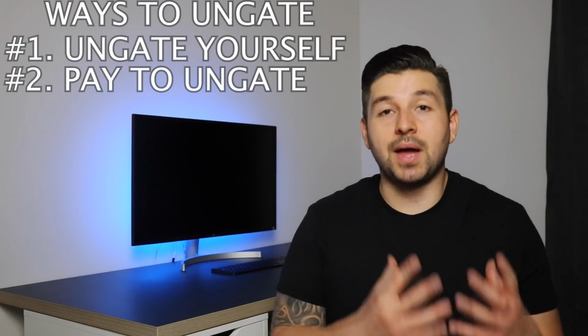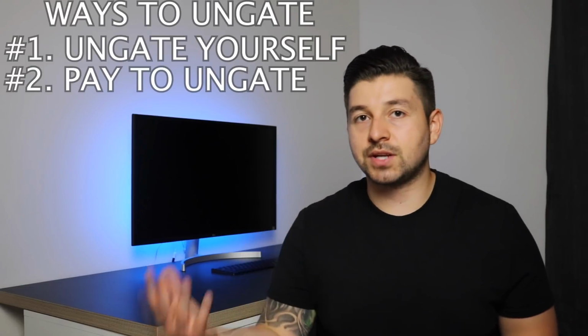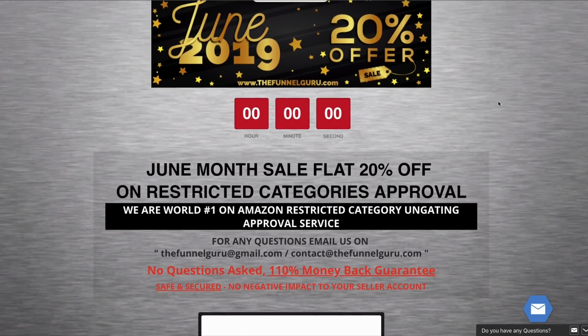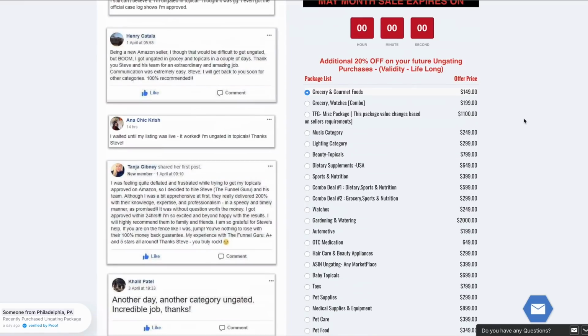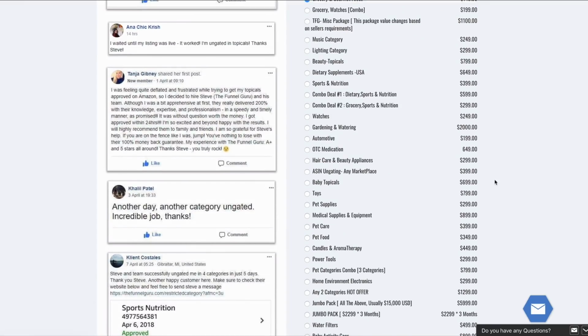The second way is to pay to play: pay an ungating service to help you ungate yourself in whatever category or subcategory you want to get into. Probably the most popular and reputable ungating service is the Funnel Guru. An important thing to know is that you will not only have to pay the ungating service fee, which varies from category to category, but you will also have to pay to get the product from the supplier that they're going to tell you to go to. So make sure you know that.